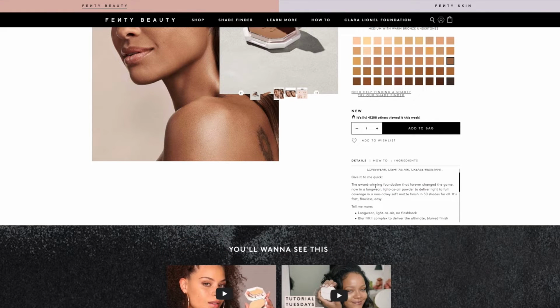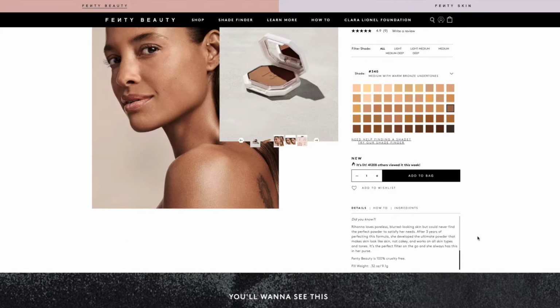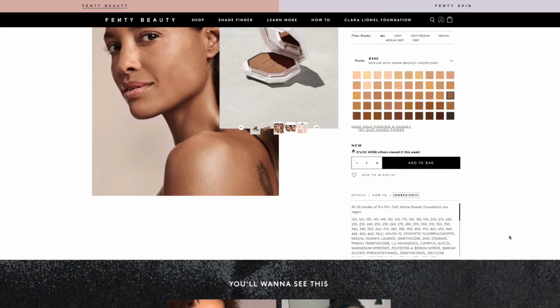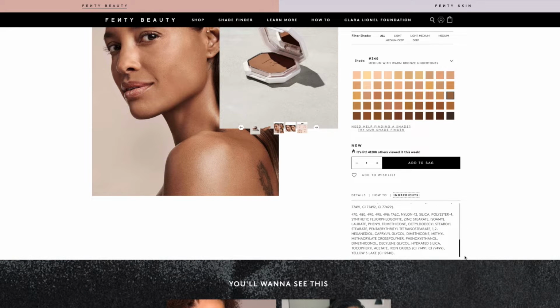So it says, the award-winning foundation that forever changed the game, now in a long-wear, light-as-air powder to deliver light to full coverage on a non-cakey soft matte finish in 50 shades. Rihanna uses the sponge applicator that's provided in it, and we'll talk a little bit about what that will do for you. Here you'll find the ingredients, and it depends on which shade you get what the ingredients are.